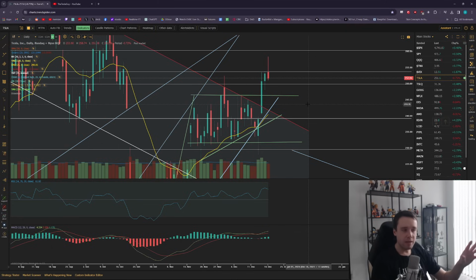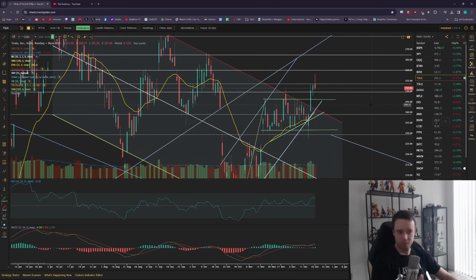I'll personally most likely be adding some shares if we do dip down to the low 240s, looking at the potential bounce retest play. Right, so that's the main thing I'm looking at, and that's pretty much the overall short-term thing I'm paying attention to. Medium term, I'm still bullish. I still think Tesla, again, as long as we hold 240, is looking bullish.